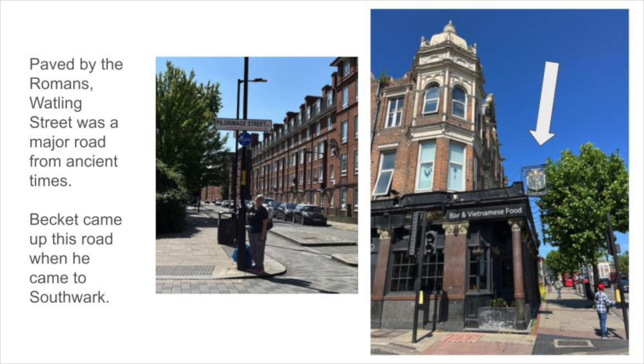And Chaucer actually writes about this spot. He says, "And forth we rode a little more than pace unto the watering of St. Thomas, and there our host began his horse arrest," meaning to make his horse stop. And of course, this is a kind of modern translation of the Chaucer. But this is a really historic spot for real pilgrims as well as Chaucer's fictional pilgrims.